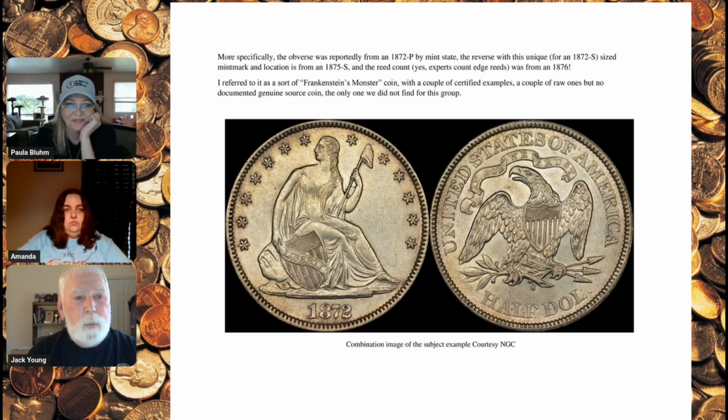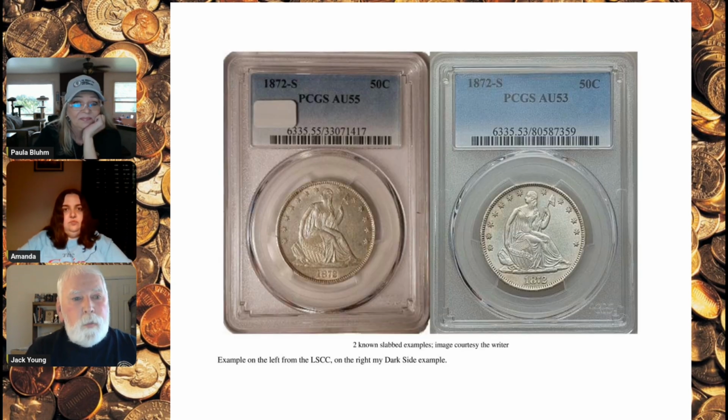I actually nicknamed it a Frankenstein monster coin. I wrote the only article I ever had published in the Numismatist, and it was actually on this coin. And I've seen a number of other articles from the LSCC and myself as well, but there was just nothing right about the coin. But the coin is beautiful, and obviously it fooled enough experts that we know of at least two of them that are in TPG holders. So these are the two that we know of. The one on the left is the LSCC's initial one that they found. It was interesting. I found mine at the same time.